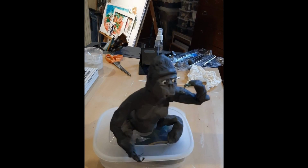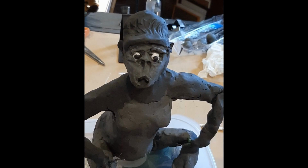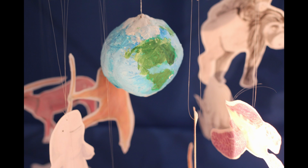Nick Park doesn't need to worry. My gorilla just made me laugh. My tiger, well, that's still in wire form stage. I also tested out Blender, a 3D digital application, and I did a pretty good rendering of a donut with icing on top and sprinkles, but it really wasn't a globe. But I did make a globe out of papier-mâché and printed off the animal drawings to make a mobile.